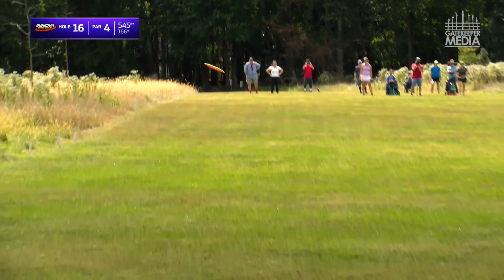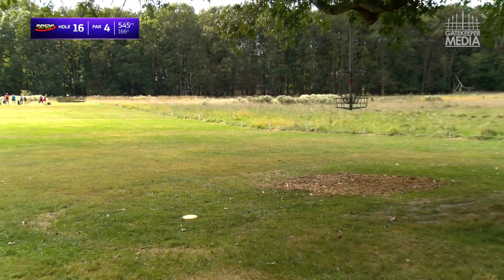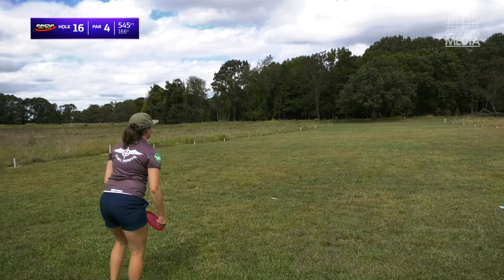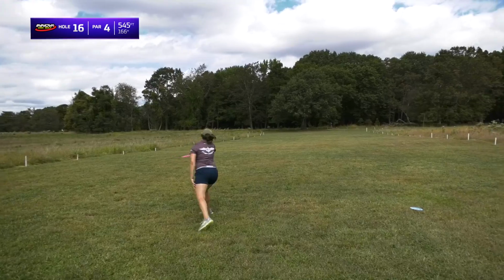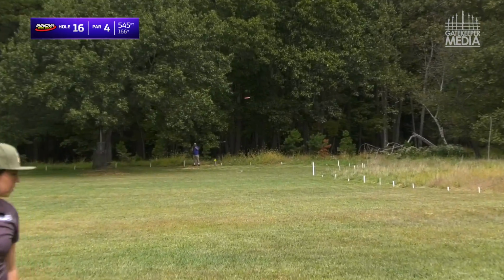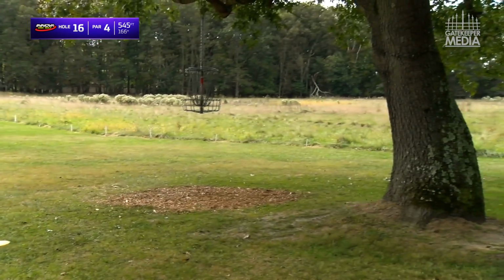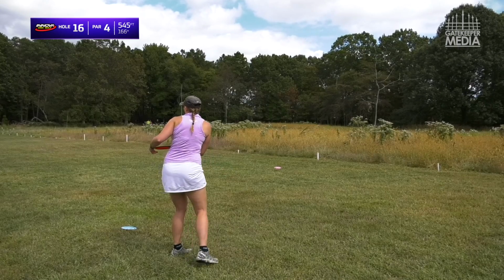That was a great shot. And that looks to be inside the circle there. Wow. That's a really, really good finish to that disc. So we have Lisa on her second shot. Saw Lisa drying her hands before that. She's feeling it right now. And she skips off the mulch right underneath the basket. It's going to leave her a birdie putt.